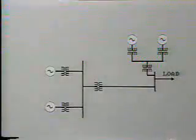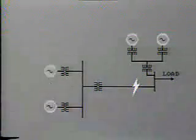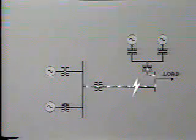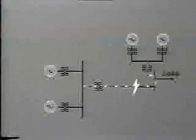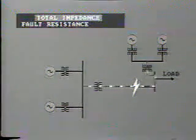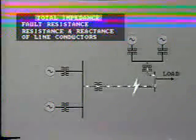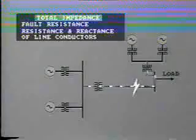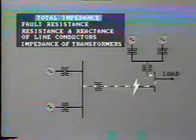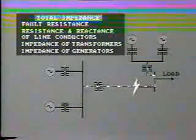The actual magnitude of fault current depends upon the amount of power available to feed into the fault. It's also dependent upon the resistance to flow, that is, the impedance between the fault and the source of power supply. The total impedance is made up of A, resistance of the fault itself, B, resistance and reactance, that is, impedance of the line conductors, C, impedance of any transformers or reactors in the circuit, and D, impedance of the generating source. The calculation of probable fault currents for different conditions is a very important task for the system designer.